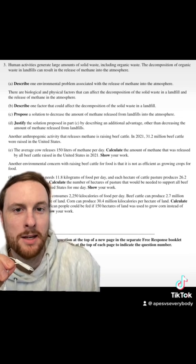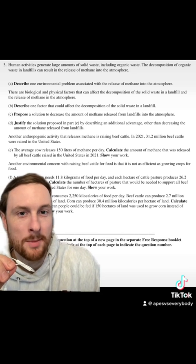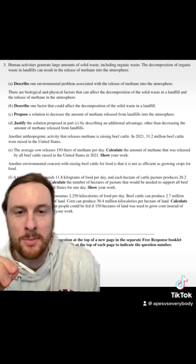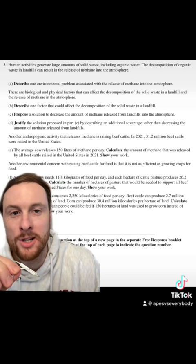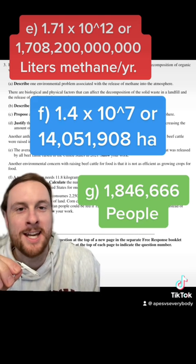3, part A, methane acts as a greenhouse gas, contributes to climate change. Letter B, heat and moisture can speed up the rate of decomposition. Too much plastic or styrofoam could slow it down. Part C, propose a solution, collect it with a methane collection system. Part D, burn it to create electricity. I'm going to run out of time on the math, so I'm just going to put it on the screen here in the text. I hope you guys did well.